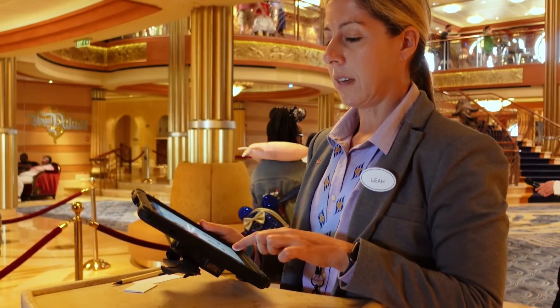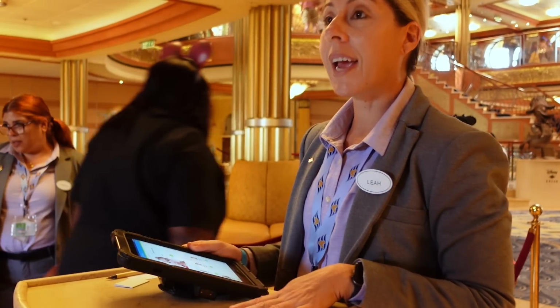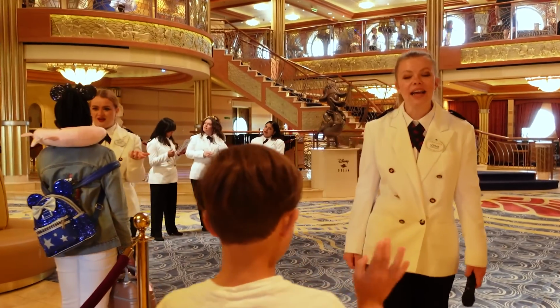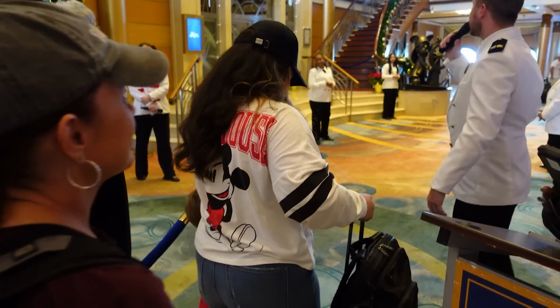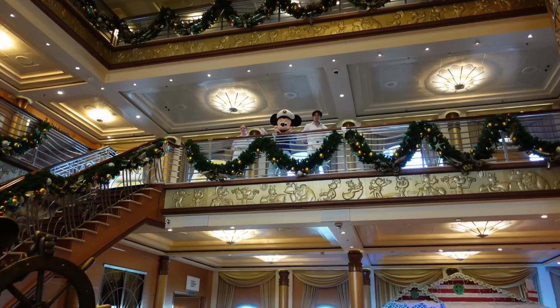Your stateroom's Key to the World cards will be waiting for you at your stateroom door, and just a heads up that you probably won't be able to get to your stateroom until at least 1:30 or so. So you're all packed and ready to head on board the cruise ship. You're just waiting to tell the cast member what your family name is, and they are going to announce you just like this. It's the Armstrong family.